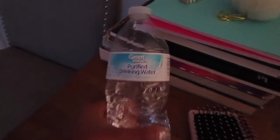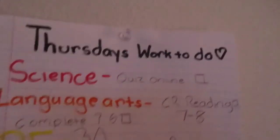This brush is from Forever 21. And these two books are from Walmart. These textbooks are from my school. And this is from Target. I already said that, but you guys need to know. And this water is from, what's it called? Walmart. So this is my schedule, guys.